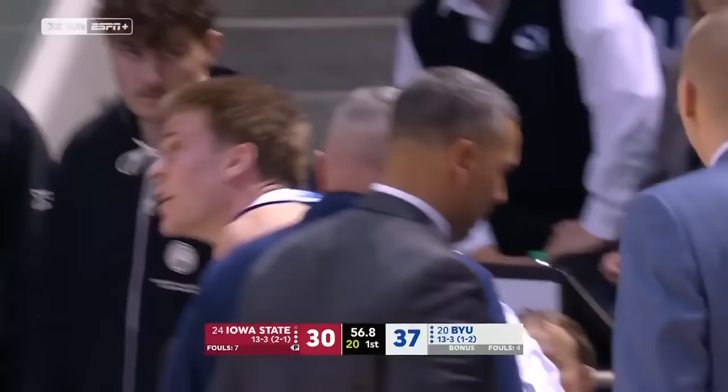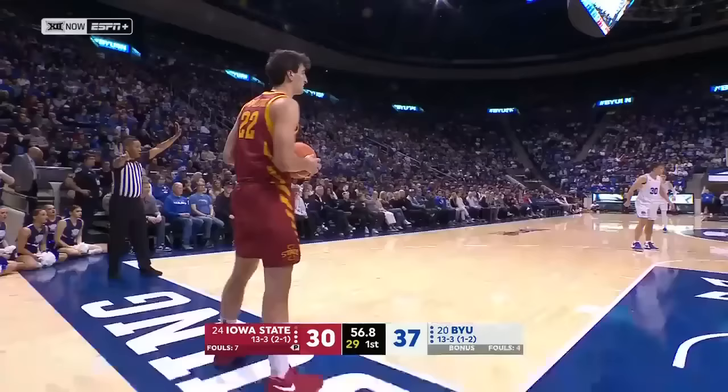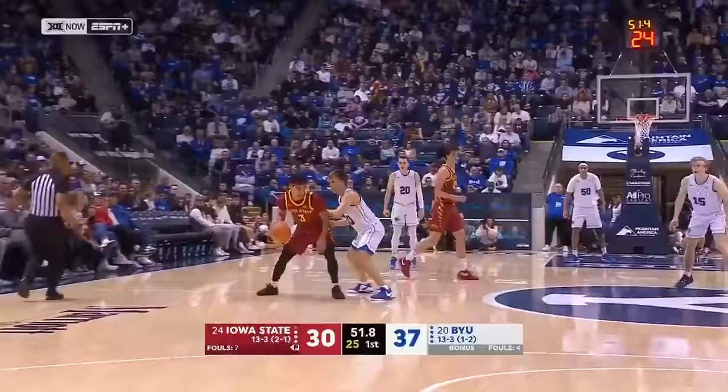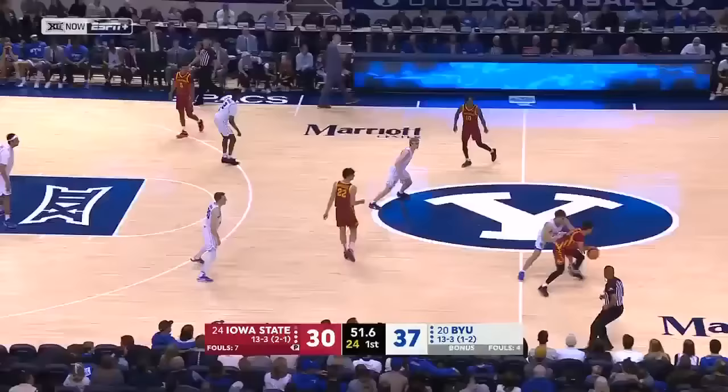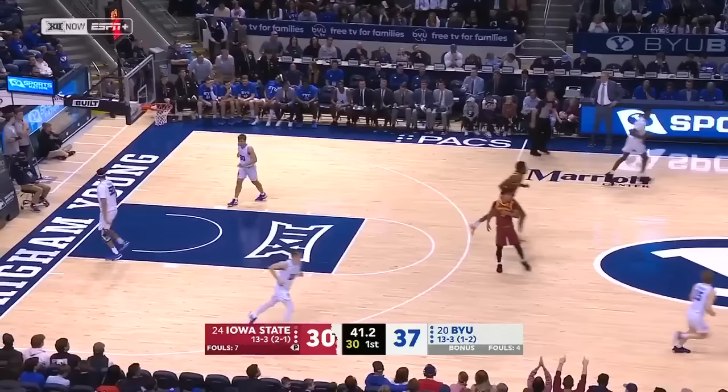We're just talking about the physicality of this conference. Waterman's been great tonight, but that's what I'm talking about. Right there, Waterman at 6'10", 6'11", and Gilbert, who's extremely athletic at 6'4". If you're going to drive it, you go right at his chin. The hesitation got Waterman in a little bit of trouble. And Chilovich for three, and Iowa State needed that one.